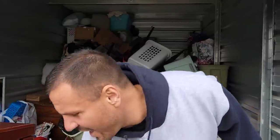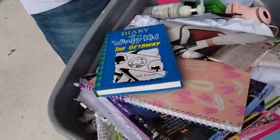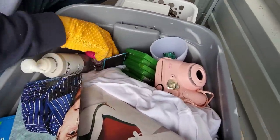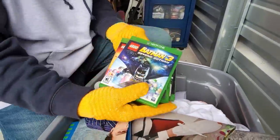We've been able to move a lot of stuff out of the way. We got other stuff we still got to get, such as Diary of a Wimpy Kid. Now, there's some cool stuff. Oh, my goodness. Already, look at this. Look at this, Christian. We see there's a game chair up there. That gaming chair, we'll get to it. We think that's about a $300 gaming chair.